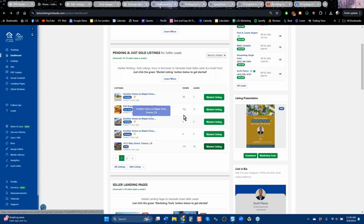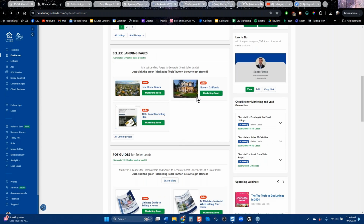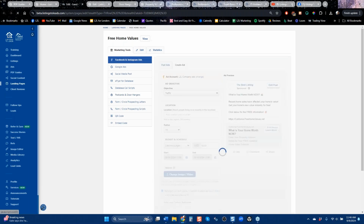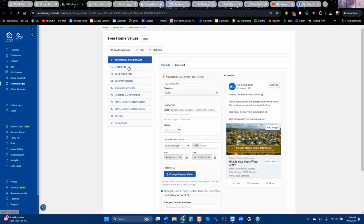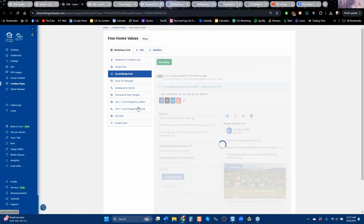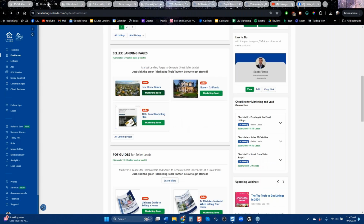All right. If we go back to this dashboard, those are the top ways. There's an e-flyer. So if you click on market listings, you're going to see all the ways to market your later stage listings. If you don't have listings, there are certainly landing pages and tools that you can use at the same time. So here is a free home value page. If I click market tools, this gets us back to the marketing section of that free home value page. And Facebook, Google, free social media posts, e-flyers, postcards, door hangers, right? All those things that you need to market, they're all teed up. They're all just sitting there waiting for you to use them.